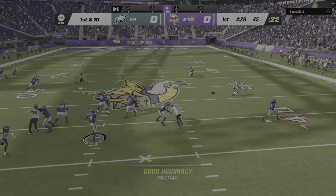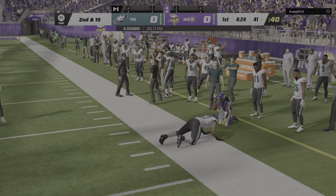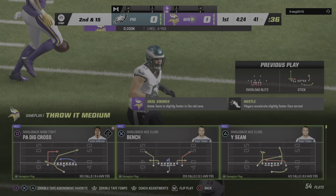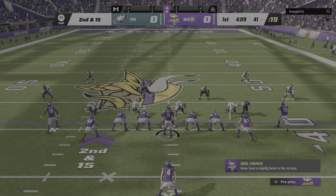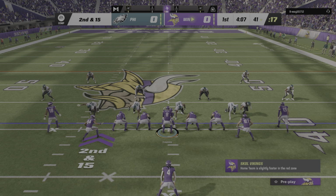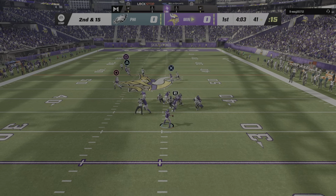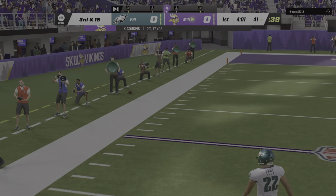1st and 10, Cousins. And complete, right side to Cook. The completion, but they go in the wrong direction. A loss of yards, and now they're dealing with a 2nd and long. When you lose that kind of yardage on a pass play, you often expect it to be a sack. But that wasn't the case there. They completed the pass. Probably would have been better off just dropping the football and making an incompletion as opposed to catching it and losing that kind of yardage.